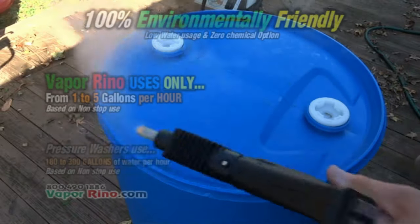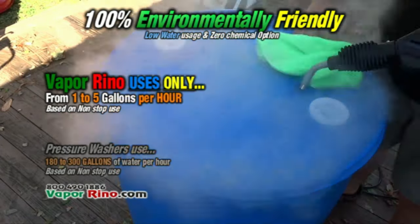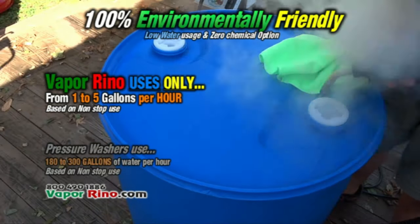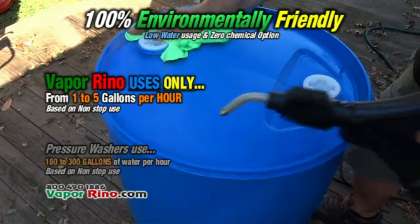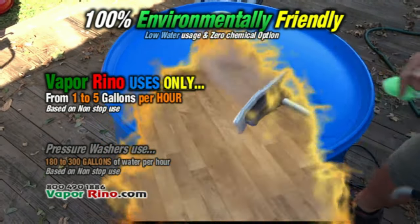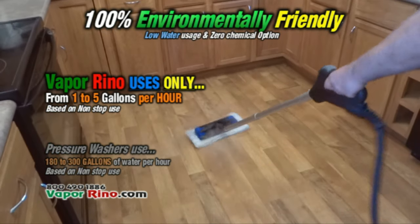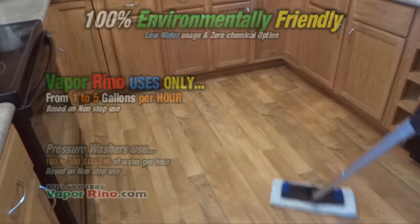Think of the average pressure washer. You turn on a pressure washer, it's using 3, 4, 5 gallons of water a minute. Translate that by the hour. That's a lot of water. That's huge tanks in the back of your truck. Vapor Rhino, not so. 1 to 5 gallons of water an hour maximum. And in dry steam mode, it's 1 to 2 gallons of water an hour. You can go all dry and use very, very little water. It's really an amazing system.